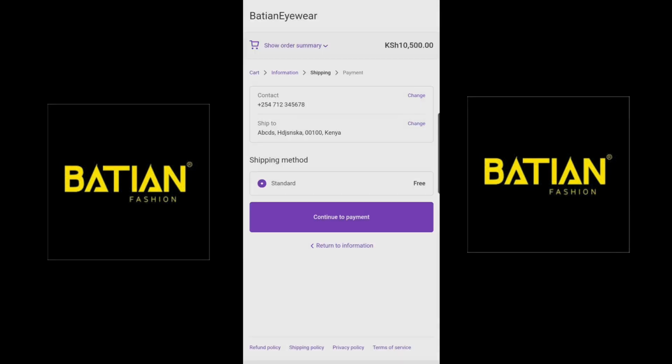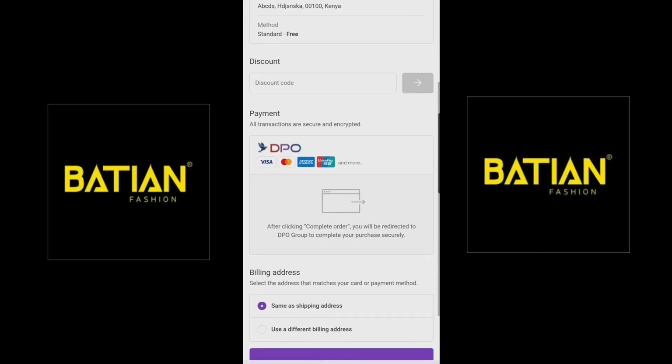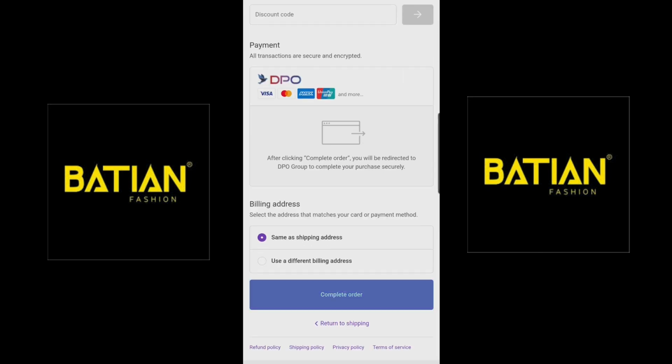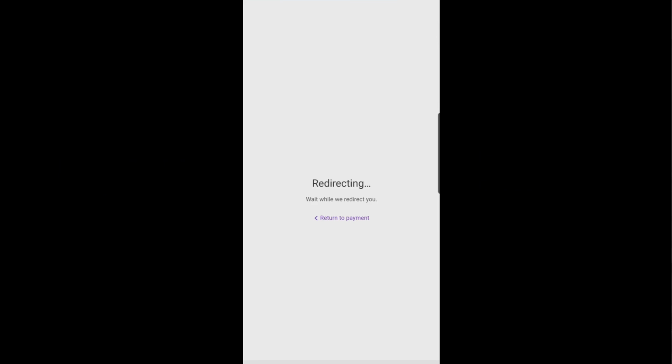When you put that, now you move to the shipping, confirm the information is correct. The shipping is standard, it's free. Move to the payment. Now when it comes to payment, there's an option of putting a discount code if you have a discount. Then you can pay via Visa, MasterCard, M-Pesa, very many ways. Then now confirm everything is okay, complete your order. You'll be redirected now to make your payment. Then now you wait for the glasses to arrive.